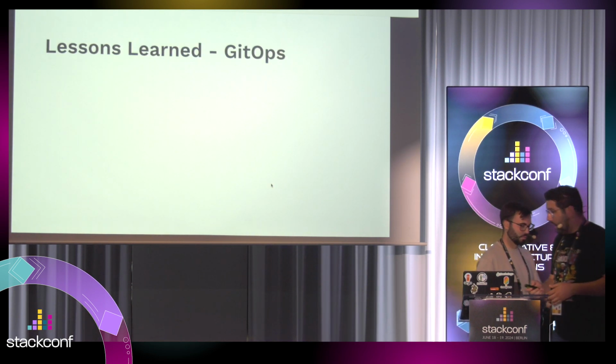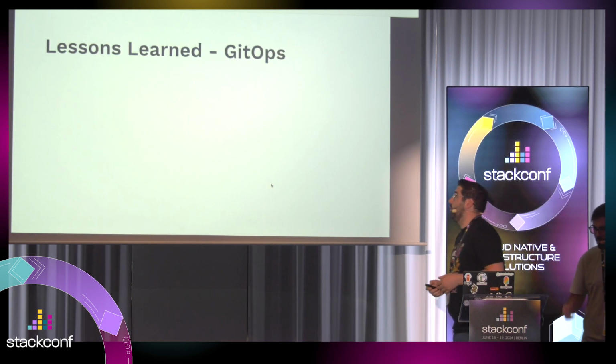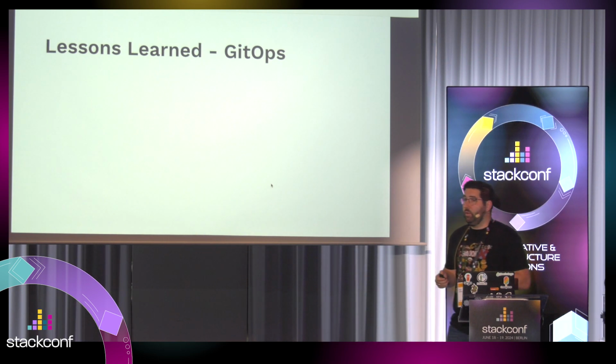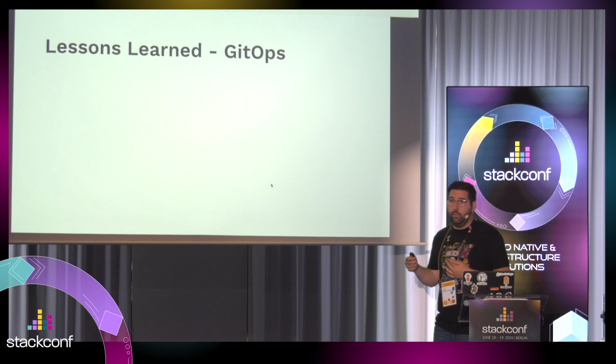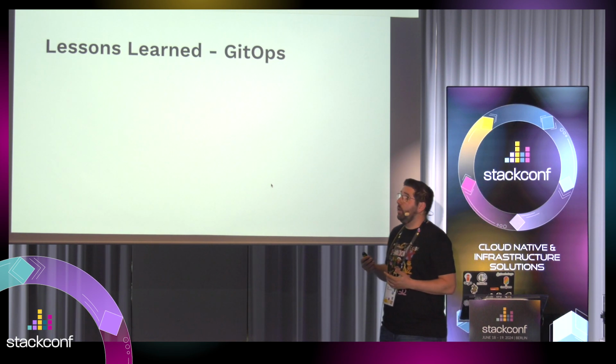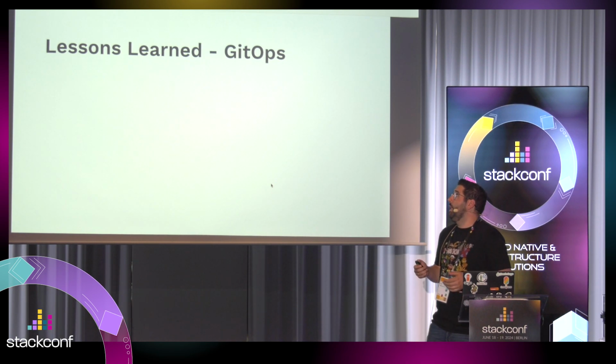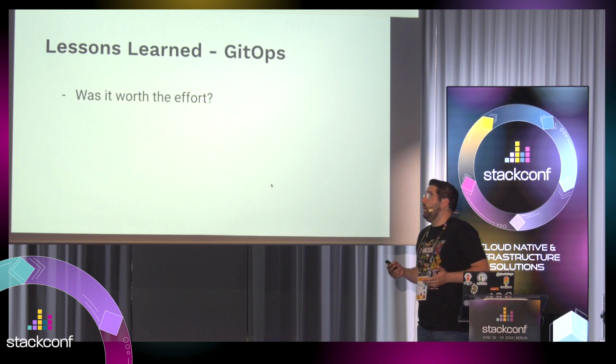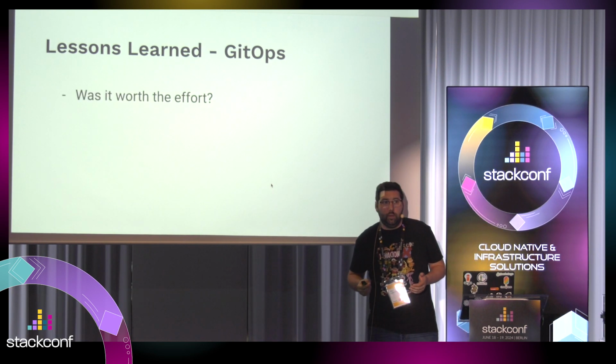Okay, so now after showing the demo, let's return back to the presentation and focus on maybe some of the most interesting things, that is the lessons learned during this journey. The first is the GitOps side. Is it worth the effort? Definitely yes. It's not a big effort.